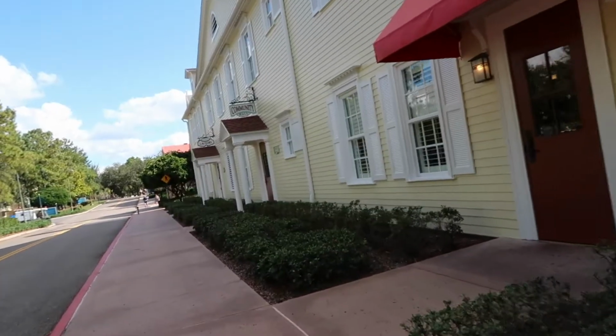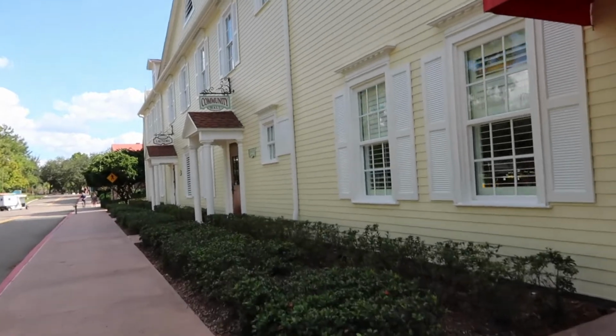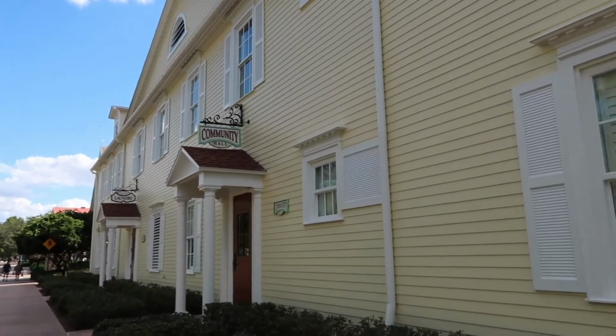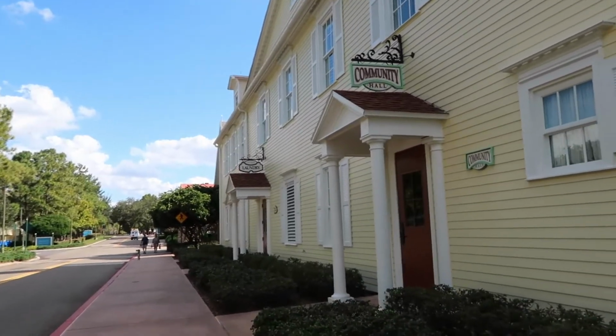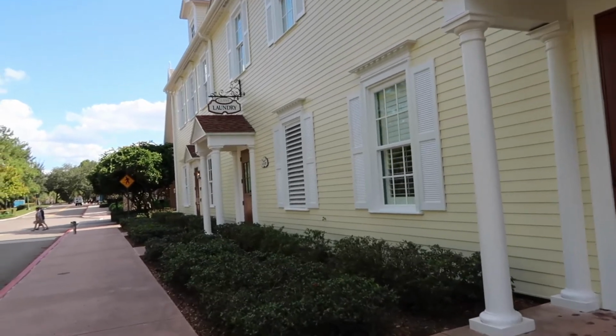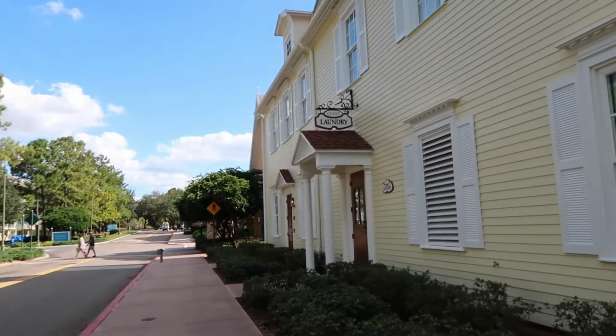But I didn't know they had them here too. Because this is a huge resort, so there's definitely a lot of area that you can bike around. But here's the community hall, which I don't really know what they have going on in there. I guess different events. Like rent videos. But yeah, you can, I guess, rent DVDs for your room. That's fun. And have different events in there.